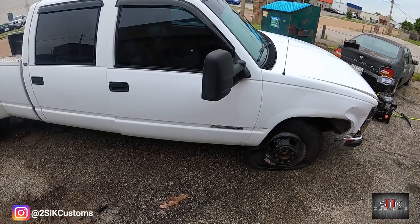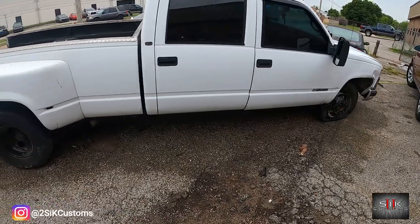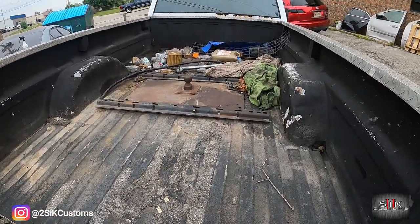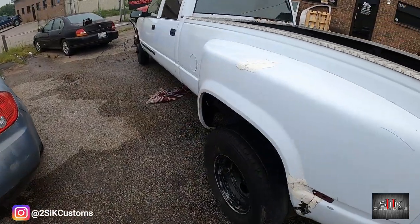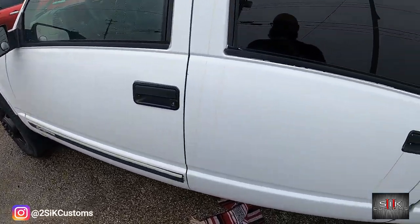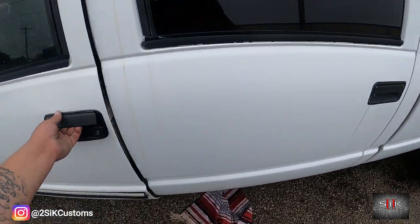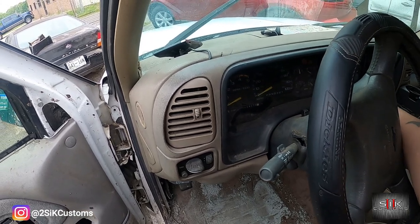There she is, all washed up. Man, she look a whole lot better. Still got to vacuum out the bed and clean out the interior. But, man, look good. And that's without soap and water. What? She runs though, man.